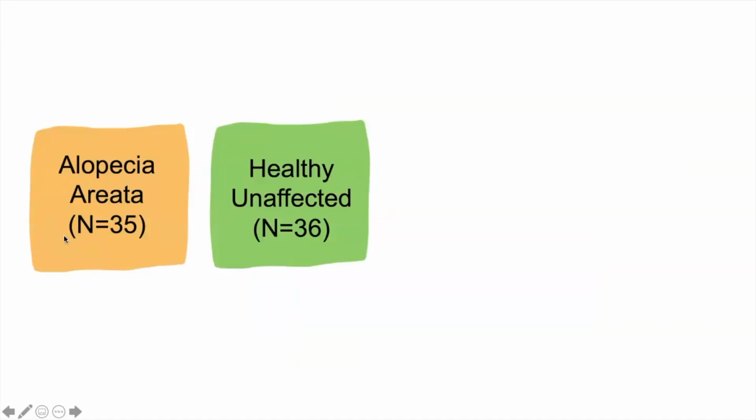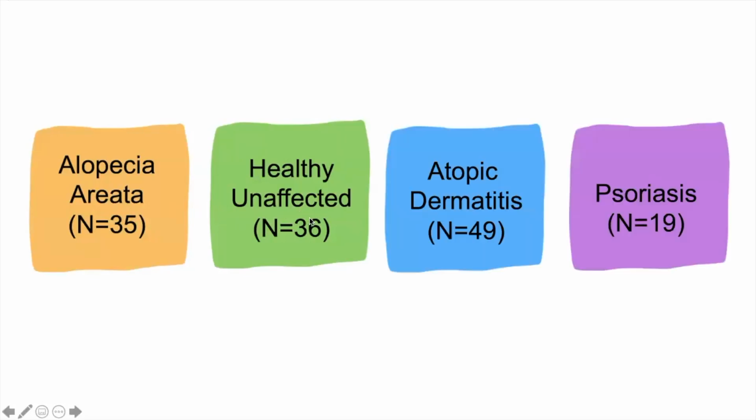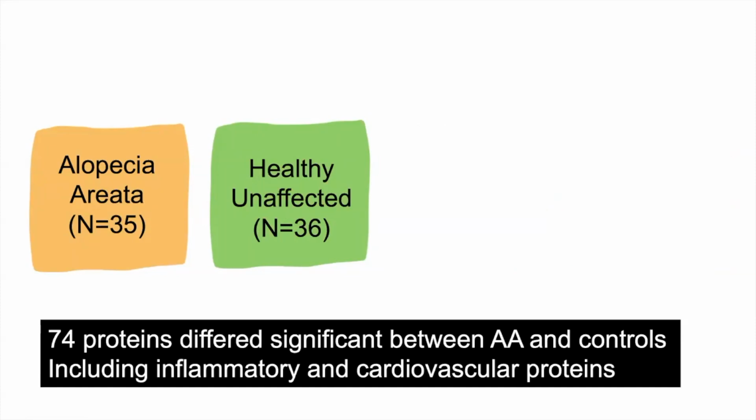The authors compared proteins in alopecia areata to healthy unaffected patients. So how do the proteins compare in alopecia areata compared to healthy unaffected patients? And then how do they compare in skin diseases that we know are inflammatory, like atopic dermatitis? And so they took patients with atopic dermatitis that had significant inflammation and enrolled them in this study, as well as patients with significant psoriasis, PASI scores greater than 10. And so how do the inflammatory proteins and cardiovascular risk proteins differ in these four groups?